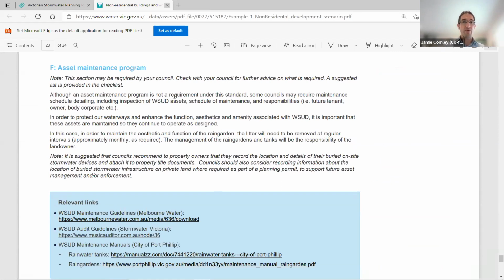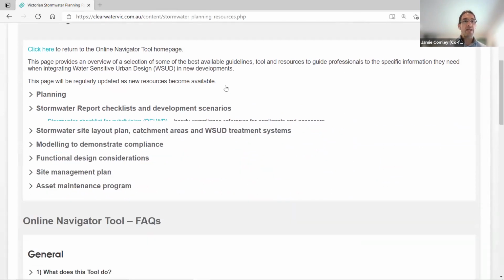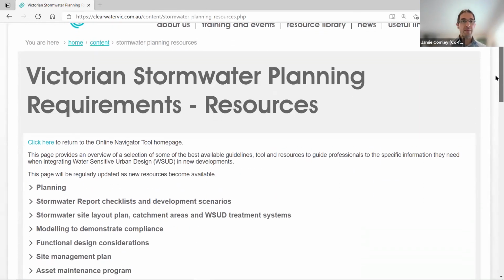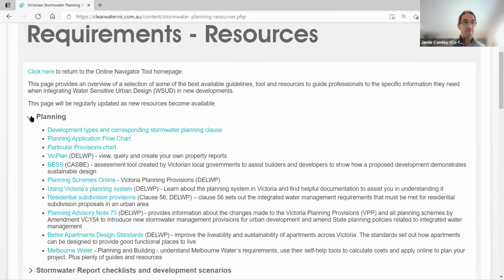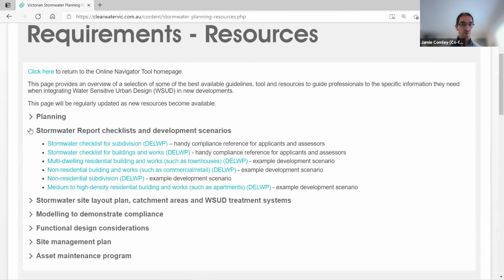So I'll jump out of this example quickly. Being mindful of time, I won't run you through all these in a lot of detail, but just really quickly. We're back on the resources page here that we landed on at the start of this segment. And we can see there's a whole lot of subheadings here with a whole lot of resources underneath them. So planning, so if you want to know more about how the actual policies work and everything from Plan Victoria to planning schemes online, etc., that's all there. We've got, as we just saw, the checklists and development scenarios themselves.